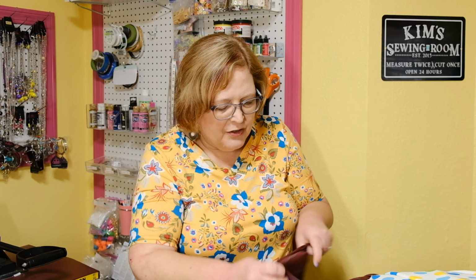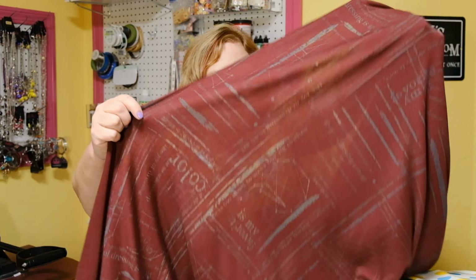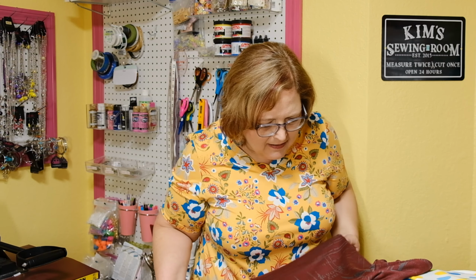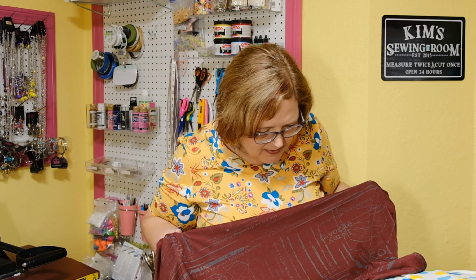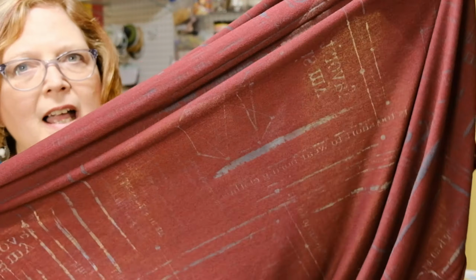So this one just caught my eye. It was in their clearance, and so it was like $3.60 a yard, I think. And it's a burnout. It's a jersey burnout with gray and burgundy. And the print that's burnout on it is all like pattern lingo, like fashion designer lingo. So it's really cool. And I don't know what I'm going to do with it. I have no idea, but I will do something cool with it.